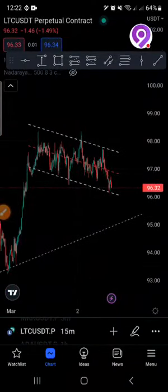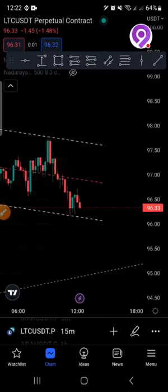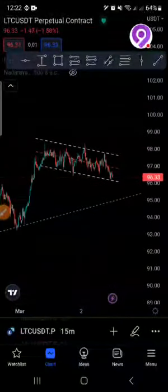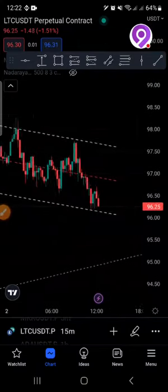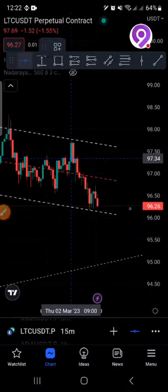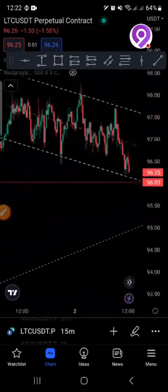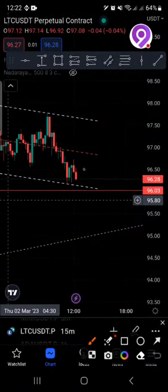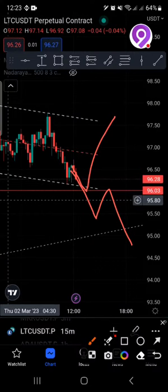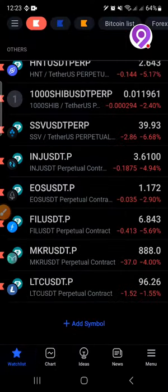So let it break out from this trend line before you take a decision. So that will be 96. Now can you see that? Yes, because it can still bounce. It can bounce because of BTC, remember? It can still bounce back here, because I will have just told you to wait for a breakout. So you have to monitor this trade very well. Monitor the trade. Let's check ANKR.